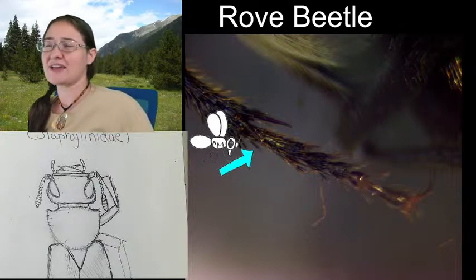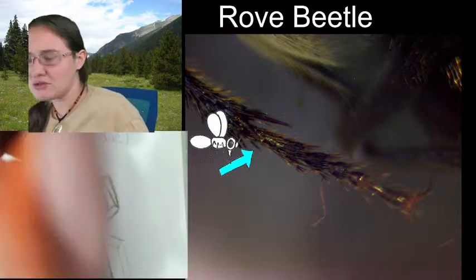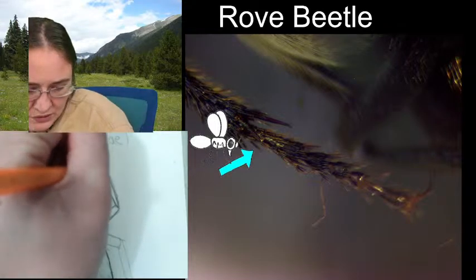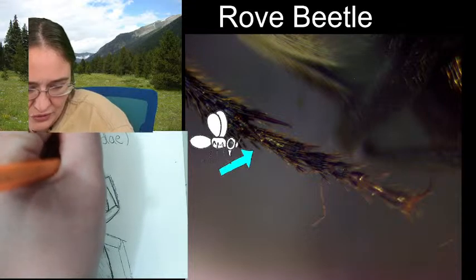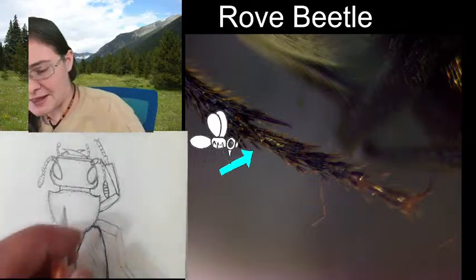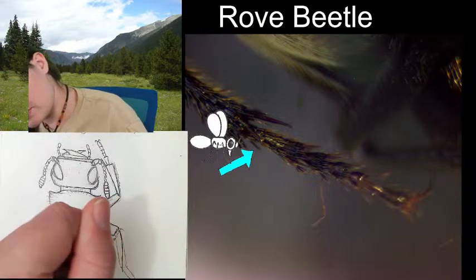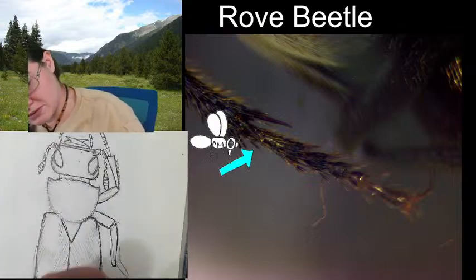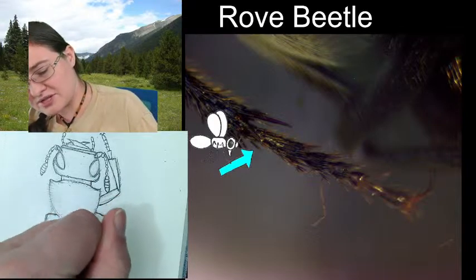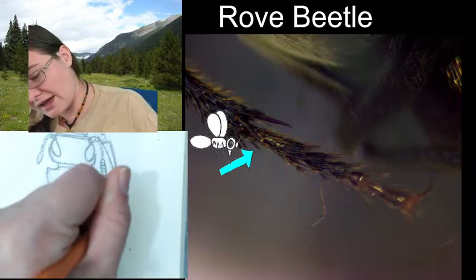Although I believe the hind leg, the segments are going to be a lot more expanded because they need to be able to off-balance these other two. So let's see. We've got 1, 2, 3, 4, 5 tarsal segments. All right. And then we're going to do the same for my hind leg. And then on the outside, wait. We want to make sure that this goes from narrow to wide, not the other way around.